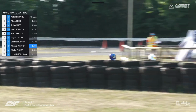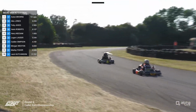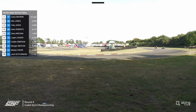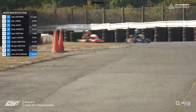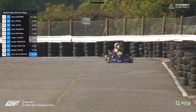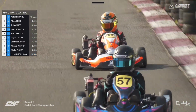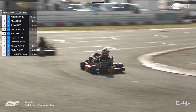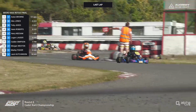Toby Jukes still in third place, holding Harris Roberts back, and keeps the door closed there in the background. Aston Brown once again with the hand signals, still trying to ask Alex Jones to push them on. 2.3 seconds now is the gap. I'm not sure Jones is going to be listening to much of that when it comes to the final lap, but he might not even be close enough, because Brown is starting to open up a kart length or two on Alex Jones, as Jones gives everything he can to try and get past Aston Brown.